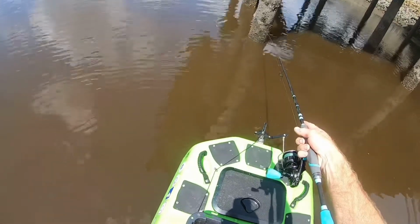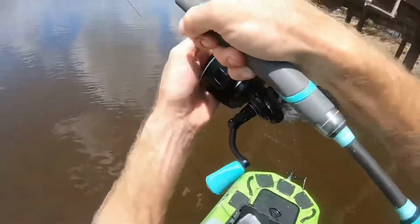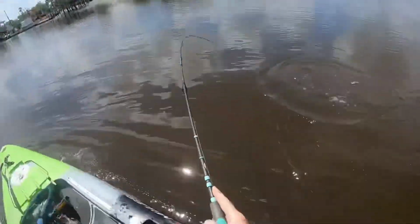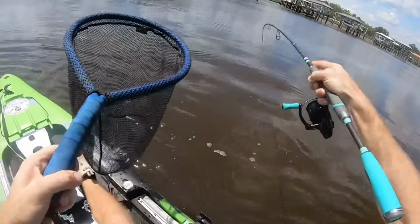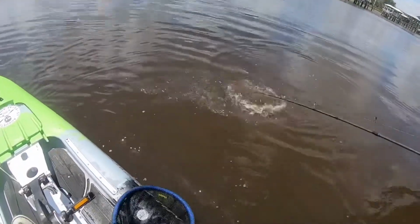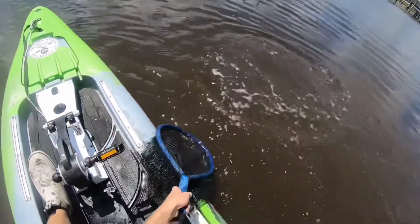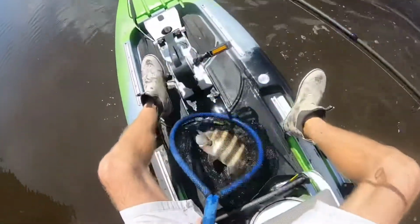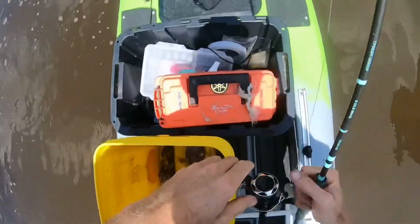He ate a big mud crab. There he is. I told you. He was right there. I knew he had to be a decent fish to eat that mud crab. I put on a fiddler crab. There he is. Alright. That's the biggest one of the day.